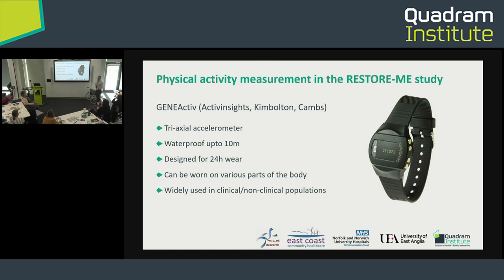So I imagine by now some of you, maybe all of you, will have noticed that there's something that looks a bit like this on your table. That is a GENEActiv, and it is the device that we are proposing to use in the Restore Me trial. Please do take a look at it, pick it up, have a fiddle with it, try it on. It's there for you to experiment with, to look at. They're pretty robust, so don't worry about it. Just get in there, have a look.